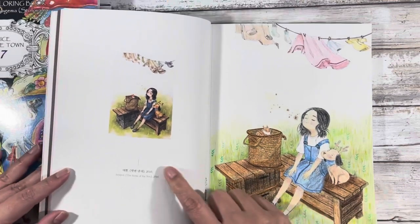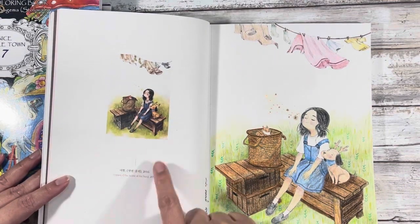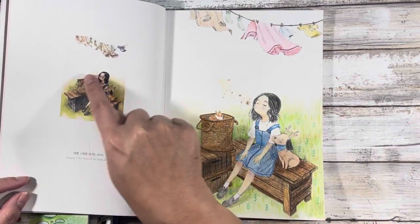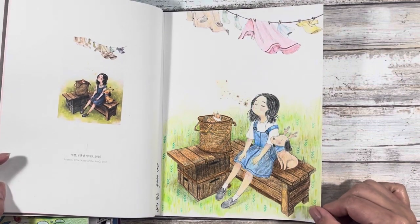Now, I wasn't able to get the woods as nice as I would like it, but I do like the page. And again, just like this one, I do like the idea of leaving all of that blank.